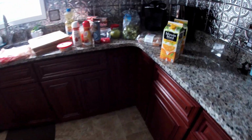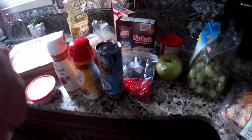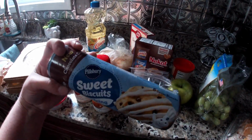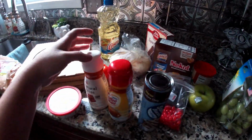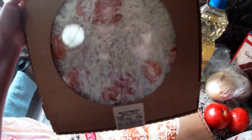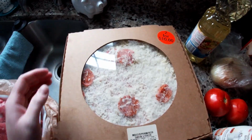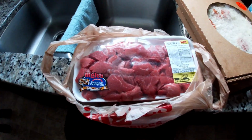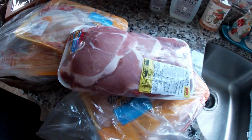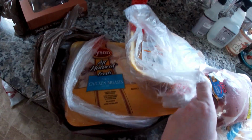Okay, so we are back home, and this is just a few of the things that I picked up at Ingles. These sweet biscuits with the icing, they are simply delicious. Not really a great breakfast, but they're really good for a snack. And I had to have some creamer, and these pizzas that are at Ingles 2 for $10, they're really good pizzas. I mean, they're really, really good. Really cheap, something cheap to throw together right fast for dinner. And they have a lot of cheese on them, and I love cheesy pizza.